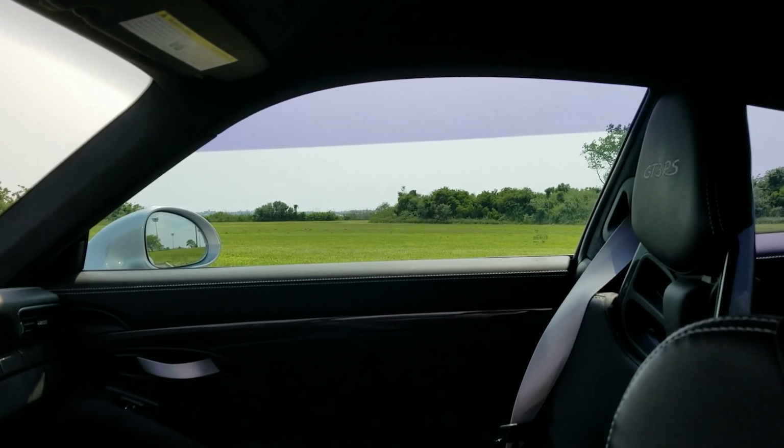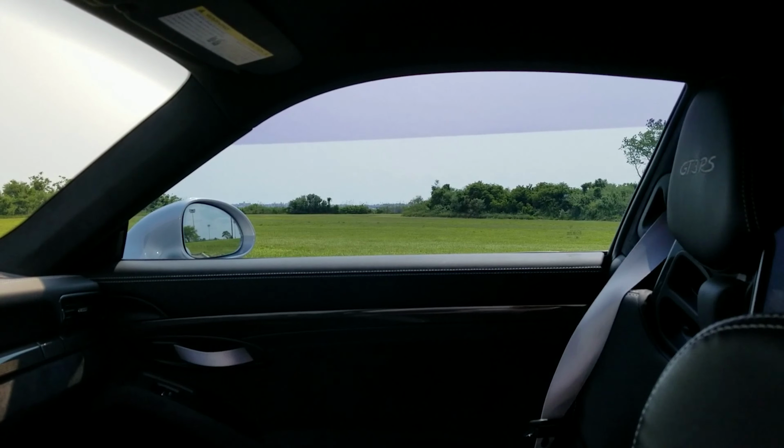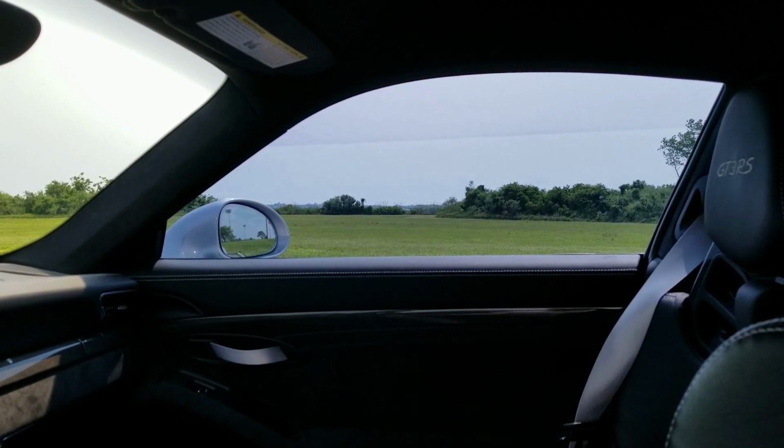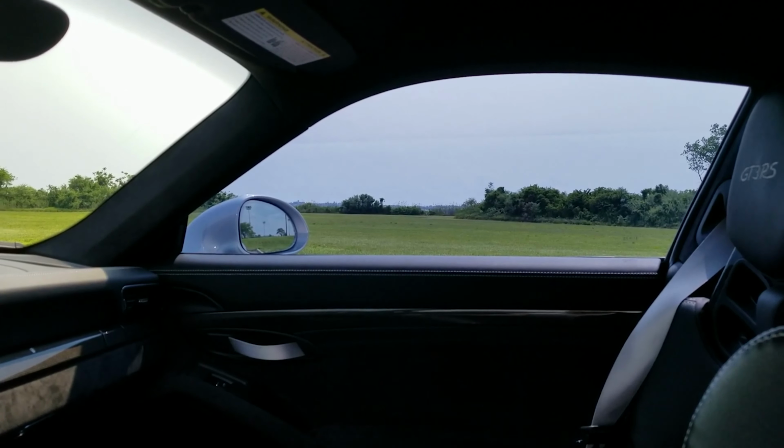But now they have films that are transitioning from during the day they're dark to the nighttime they're light. So you don't have that super dark window tint when you're driving at night.